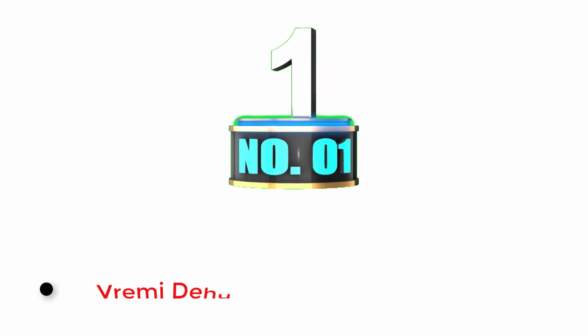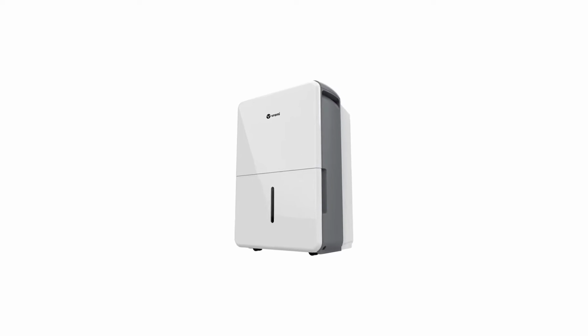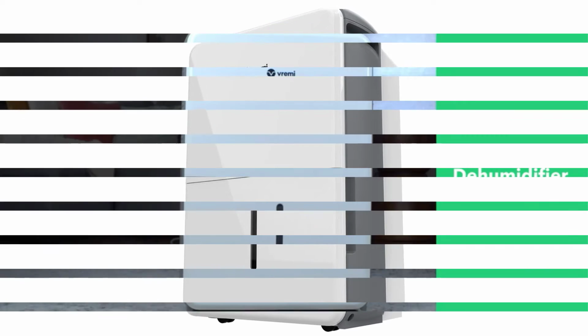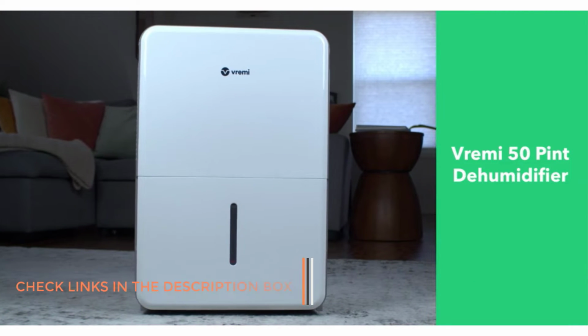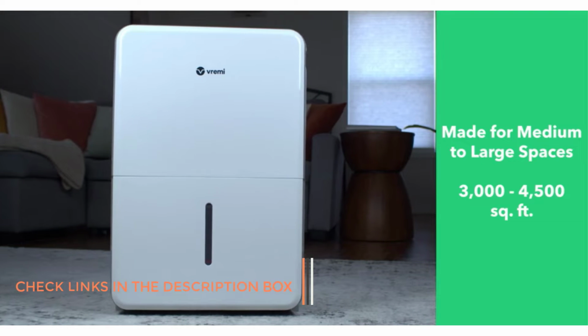Number 1. Vremi Dehumidifier. The first product on our list comes from a reliable brand known as Vremi. This model is capable of removing 50 pints of moisture per day. It is ideal for spaces with area from 3,000 square feet to 4,500 square feet.